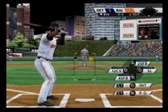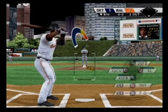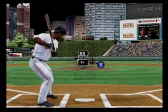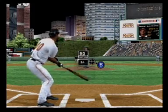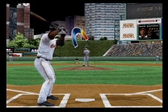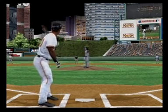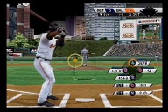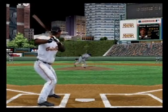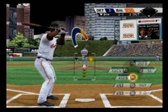And he takes ball one. And this one will be foul back in among the fans. Two out, nobody on. And this is low, ball two. 2-1.